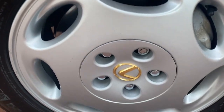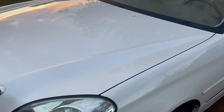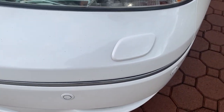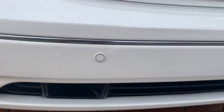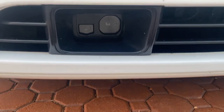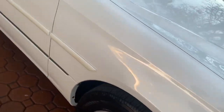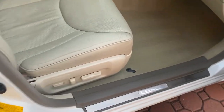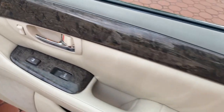These alloy wheels are just perfection. There's no curb rash, there's no markings anywhere. Even the headlights are still like new. It comes with the headlight washers. Again, the front bumper is just immaculate. There's your dynamic cruise control system. And it, folks, is just in remarkable condition. That's the outside. The inside will just amaze you. It's got the beautiful wood grain, which I really love this color of wood grain.